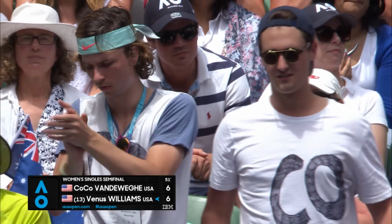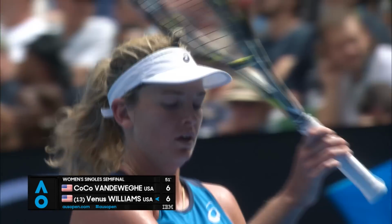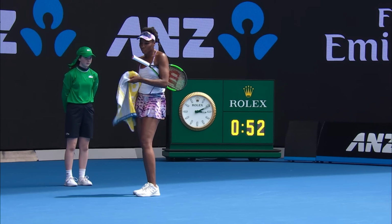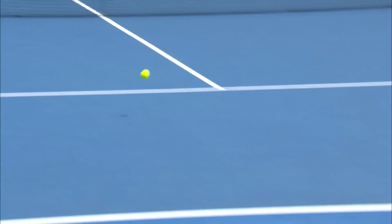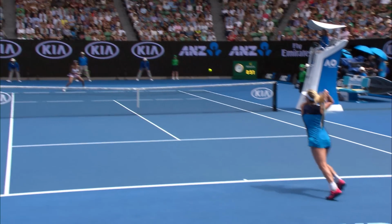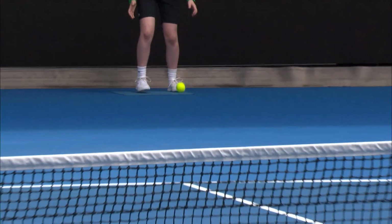Service games back-to-back from CoCo. 6 games all, tiebreak. Both players receive one additional challenge. I think this opening set is more important to one player than the other. Probably more so for Vandeweghe. Because? Just to feel like she can run away with it.